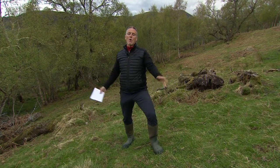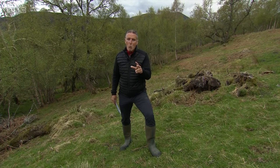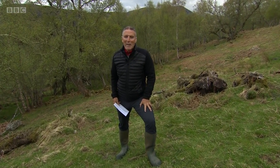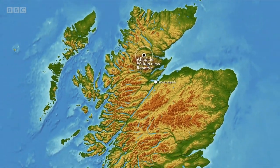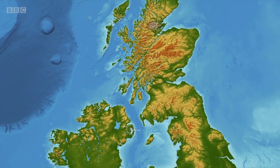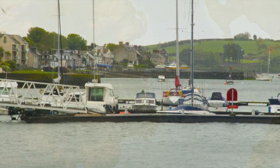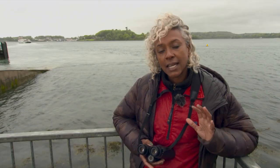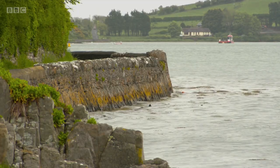Now, if you do ask me, what is my favourite seabird? Well, that'd be a difficult one to answer, but certainly one of them would be what the Shetlanders call the Teisty, or the black guillemot. And Gillian has been looking at these over in Northern Ireland. Now here in Portaferry is a spot on the harbour wall where I'm told a really striking member of the auk family nests.